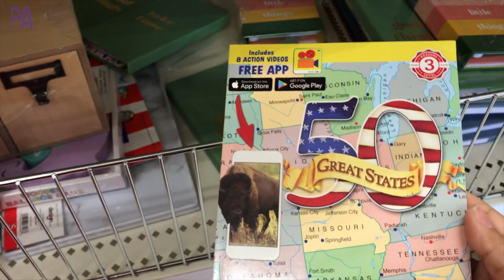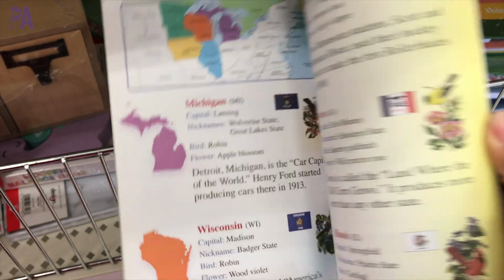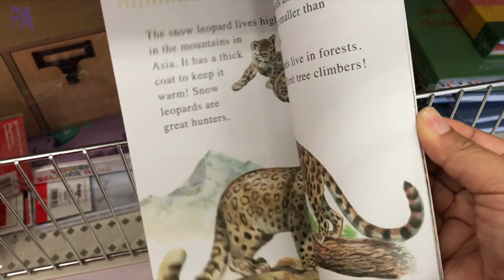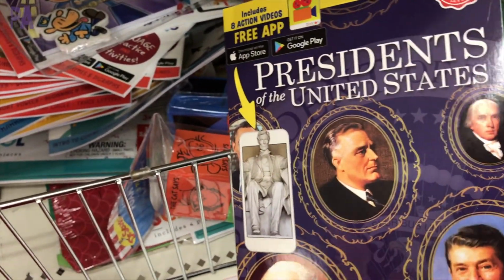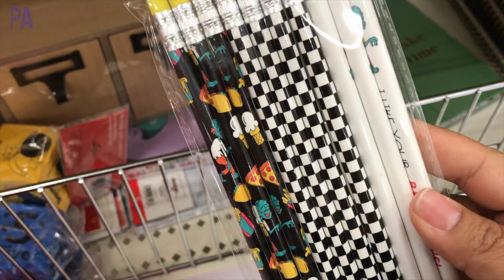We also have this 50 states one. They bring this one back every single year in a different format. And then we have this big Cats of the World, which was kind of fun to look at. And the President's one, which we've seen before. So although there are some repeats, if you missed them in previous years, you can get them now.